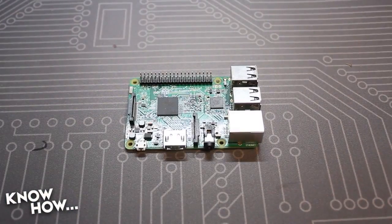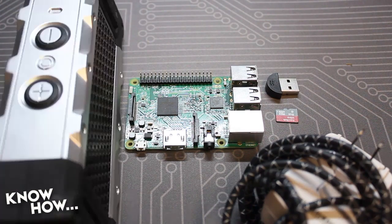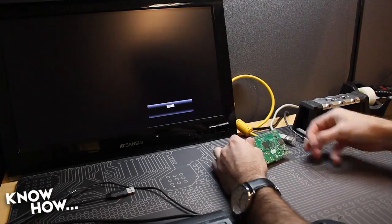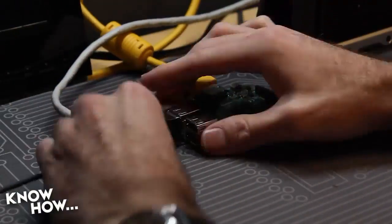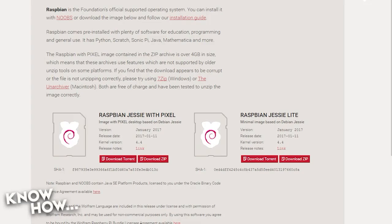So you're not going to need a lot to start this project, but first you're going to need a Raspberry Pi Model 3 or 2, I'm using the 3, a USB mic, an 8GB or larger micro SD card, a micro USB cable and power adapter, and a speaker. Of course, you'll need a keyboard and mouse as well to be able to interface with the Pi.